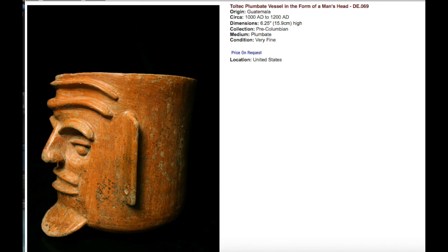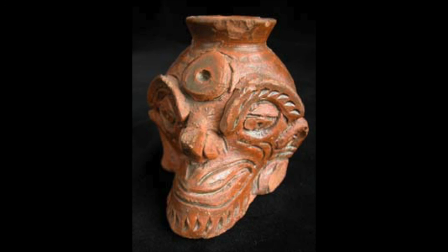Now, there's another one, clear as day. You can see the beard and the nose and the thick eyebrows. This one was also from Guatemala. So I don't know, like I said, how can you deny that that's not Siberian, and it's got a set of facial features similar to Phoenician, except for that one strange one that looks reptilian. Doesn't even look human. So just wanted to point that out.